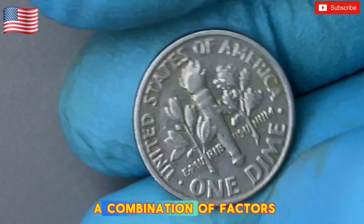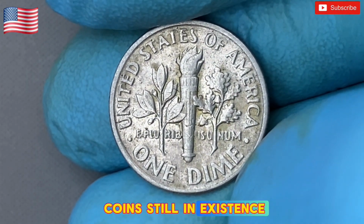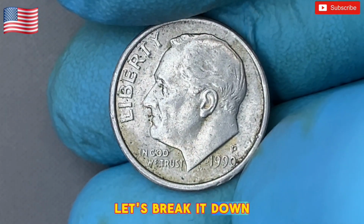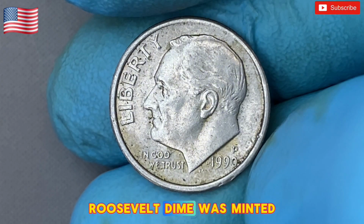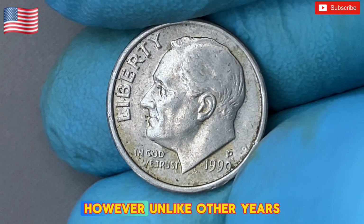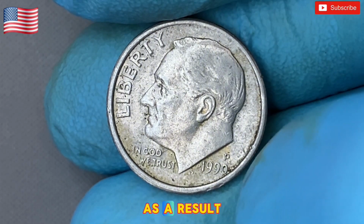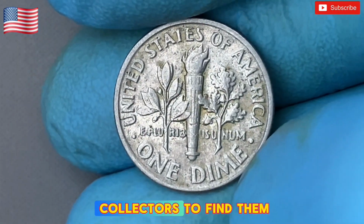The answer lies in a combination of factors: its limited mintage, the condition of the coins still in existence, and certain minting errors that have made a few examples of this coin incredibly rare and highly sought after. Let's break it down. First, let's talk about the P mint mark. The 1990-P Roosevelt dime was minted at the Philadelphia Mint, and typically, coins produced there are more common. However, unlike other years, the 1990-P dime had a much smaller mintage compared to other years in the series. As a result, fewer of these coins have survived in good condition, making it harder for collectors to find them.